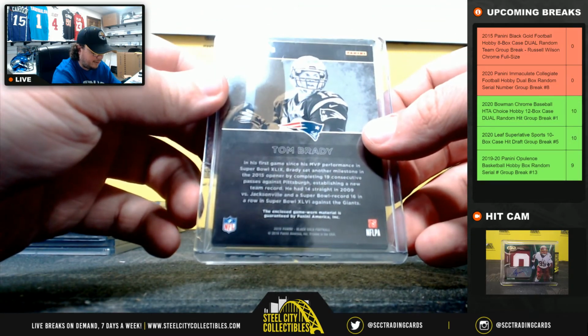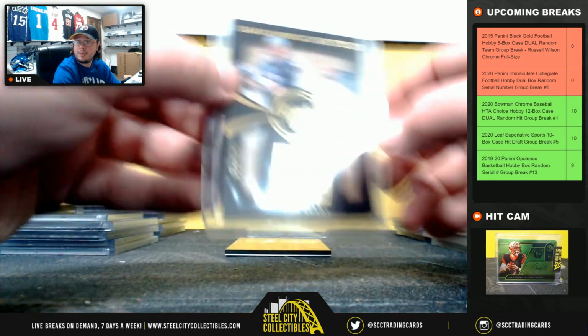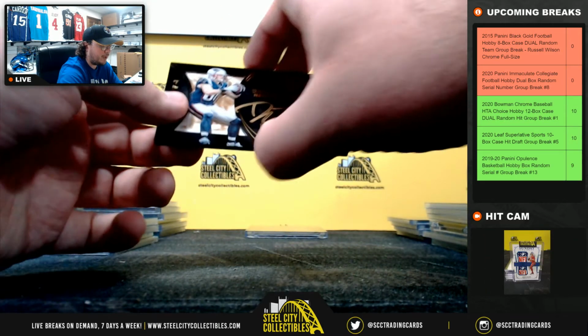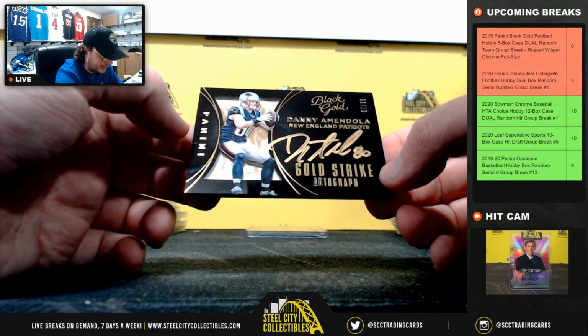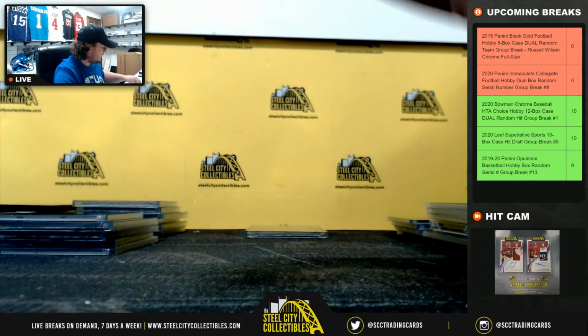And that is authentic game-worn material, Tom Brady. Really nice hit there. And we'll finish it up with our Gold Strike autograph, numbered to 99, Danny Amendola. Back to the Patriots, going to Quinn.